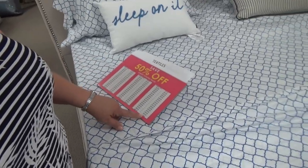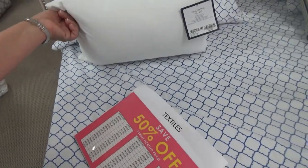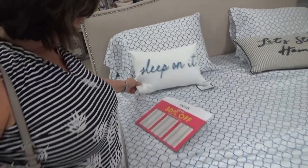We didn't leave the store with this pillow that says sleep on it. I kind of wanted it because of the writing. To me, that was something I just found very interesting.